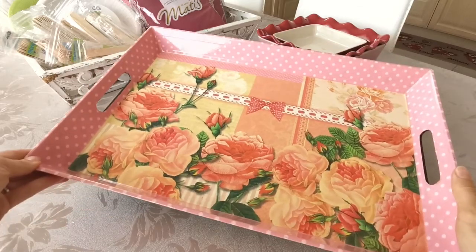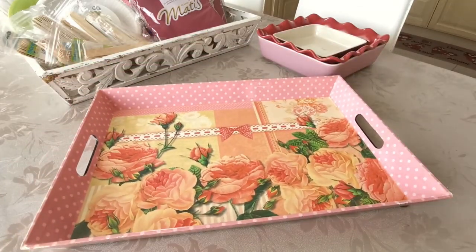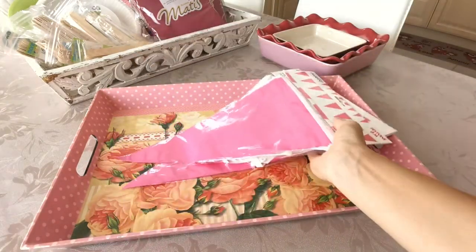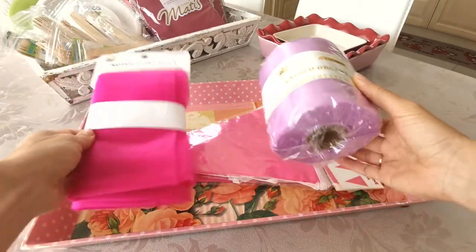Another piece that my mother thrifted a while ago, this tray has a beautiful floral print. Let's go on with the decorations. I have these pink flags, then some fabrics. Maybe I could use them to decorate the tables.